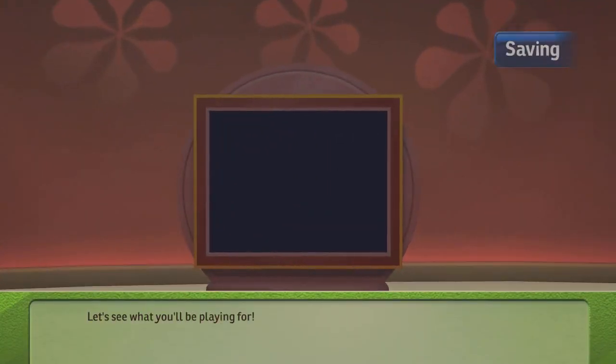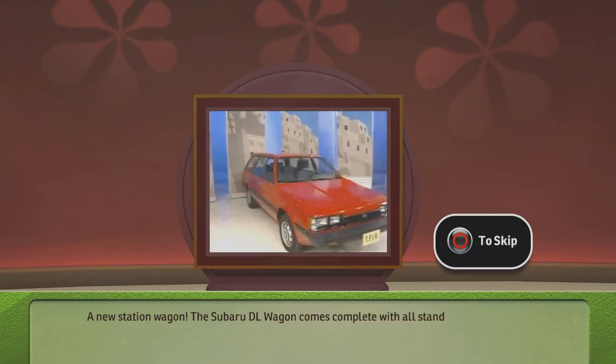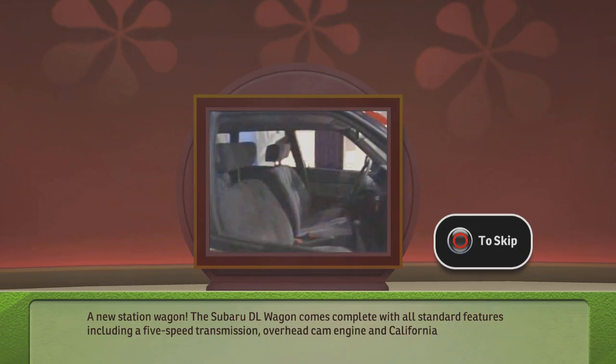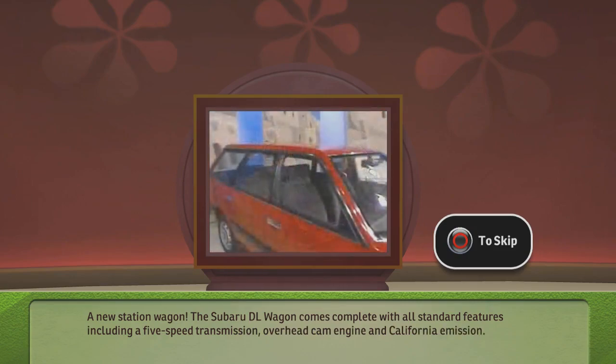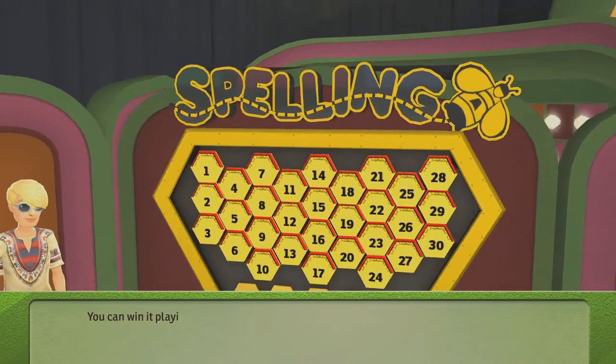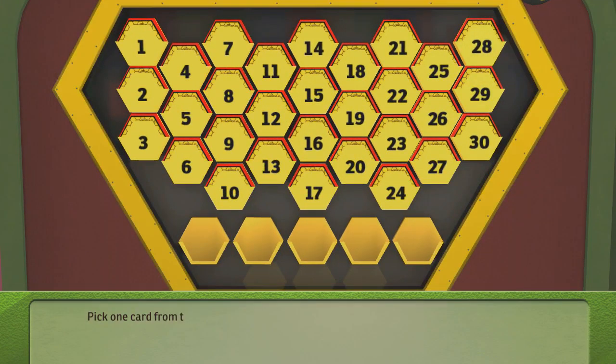What you'll be playing for. A new station wagon. The Subaru DL wagon comes complete with all standard features, including a 5-speed transmission, overhead cam engine, and California emission. You can win it playing Spelling Bee. To win the prize, you must pick one card from the board. Now pick a second card from the board.